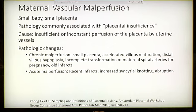And it's due to insufficient or inconstant perfusion of the placenta by the uterine vessels, particularly the spiral arteries of the endometrium. The changes we see in pathology might be acute or chronic, right? So acute ones, you may not have a small for gestational baby or a small placenta, but you may have acute abruption that's separated, right? Or also acutely, you may just see the villi responding to ischemia with increased syncytial knotting or an acute infarct. But you can also have chronic changes, and chronic changes will usually give you a small for age placenta, so it's limited in its growth.